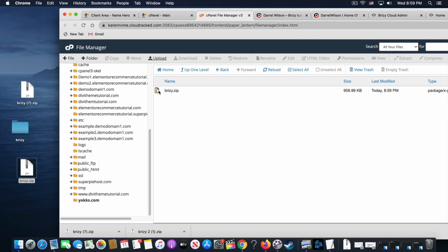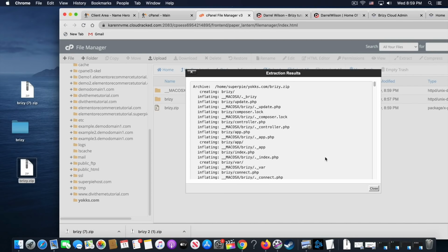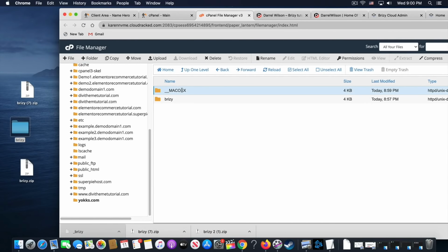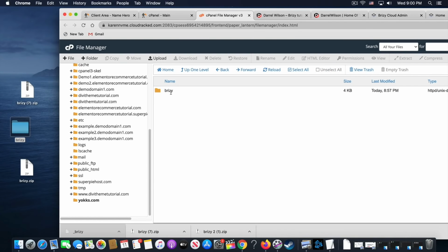So what we need to do next is actually take those files out of the zip file. So I'll go ahead and click on the file, right click, and go to extract. I want to extract all these files, so I'll just click on extract files, and there you go. So now we have the Brizy file, and it's all we need here. We don't need anything else. So I'm going to go ahead and delete the zip, and also I'm going to delete this one. I don't really need this either. So let's just go ahead and delete that. So we just have this one folder inside of our file manager.